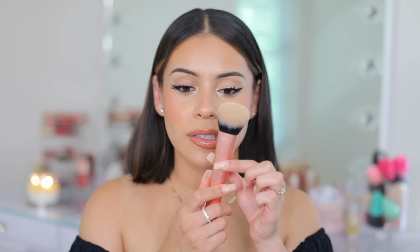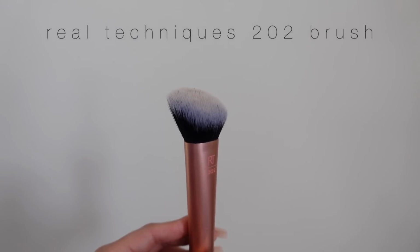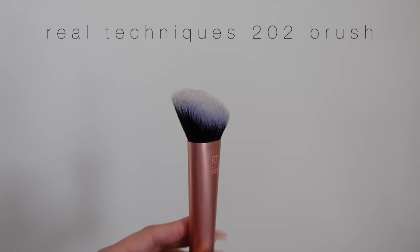So first, this is the Real Techniques, specifically the Instapop face brush, and this is the 202. And I really love this brush for foundation because it gives you such a smooth airbrushed application. The size of the brush makes it so easy. Like when you put on your foundation, I feel like it blends it out in like 2 seconds. So yeah, this is one of the best brushes that Real Techniques has for any foundation, whether it's like a full coverage foundation, a matte foundation, a light foundation. This gives you the most beautiful, smooth application every single time.